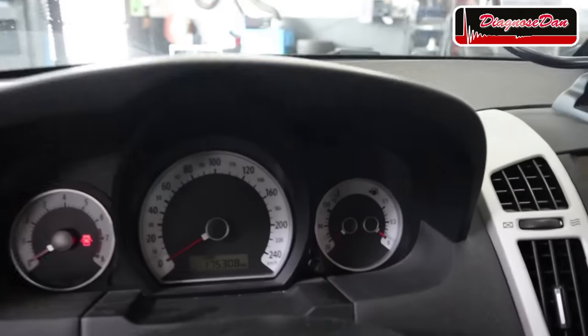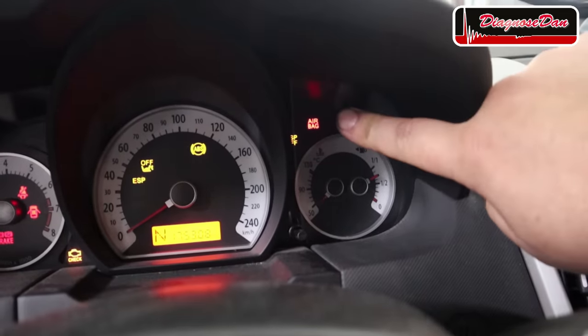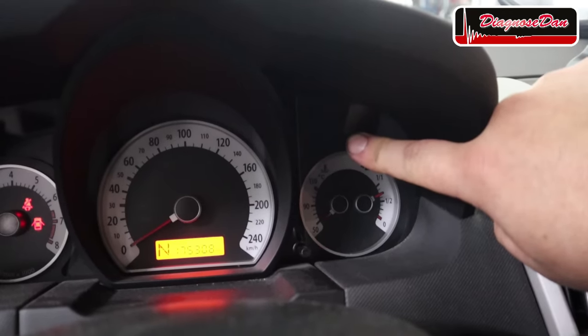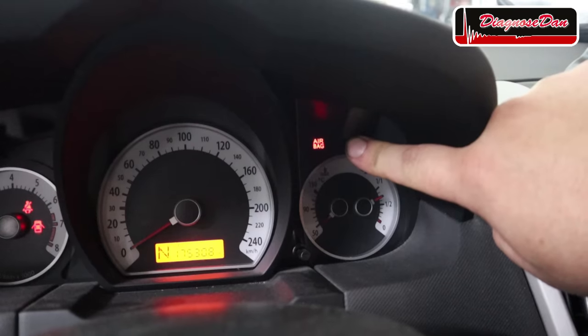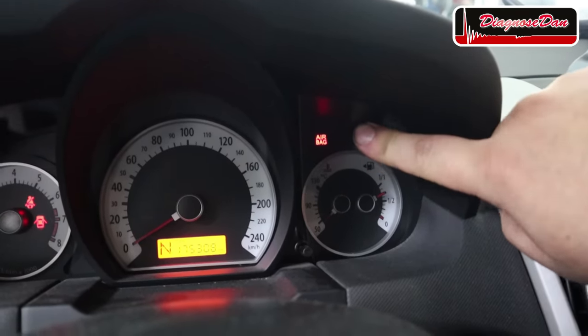So we're inside the car. Let's see if the airbag light stays on. So this is the airbag light right here, and let's give it some time. It goes off and it comes back on. So that's customer complaint confirmed. We have got an airbag malfunction.